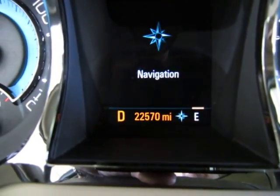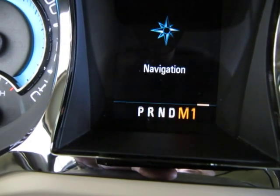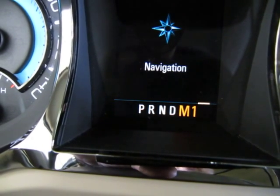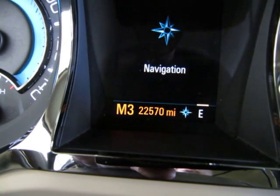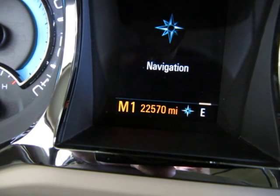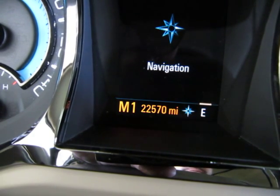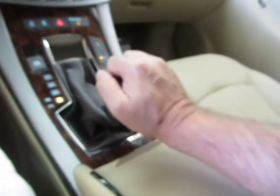And so right now we're in drive. You see the D is lit up. So I'm going to push the lever over to the left, and now it says M1, meaning manual transmission 1. So if I tap up, it's going to shift up. All right? And if I tap down, it's going to shift down. Clearly nothing's happening now because we're not moving, but if we were, you'd be controlling the transmission. Let's put it back to D, and let's put it back in park.